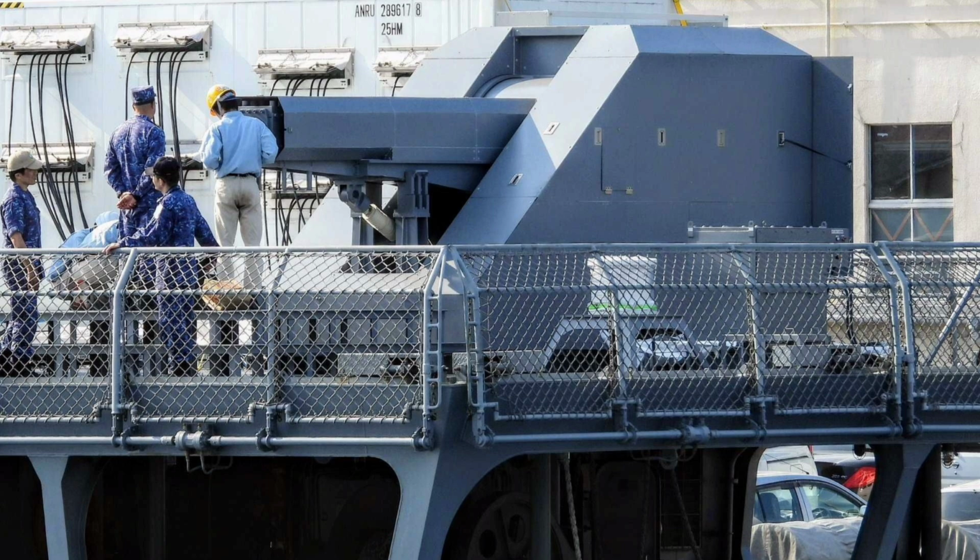Then there's multi-mission flexibility. This railgun can switch from blasting missiles out of the sky to hammering ships or land targets, all with one system. Its range, estimated at 100 to 200 kilometers, outstrips most conventional naval guns, and it's more precise than unguided artillery.